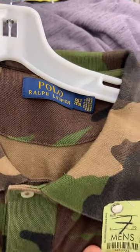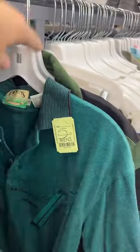This is a good Polo Ralph Lauren 2XLT. Really good one. That's a nice camo one. That's gonna sell pretty quick.